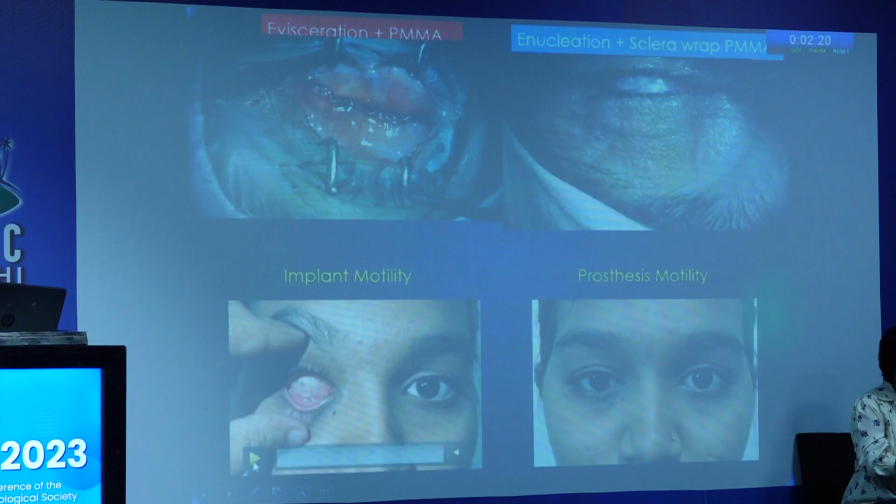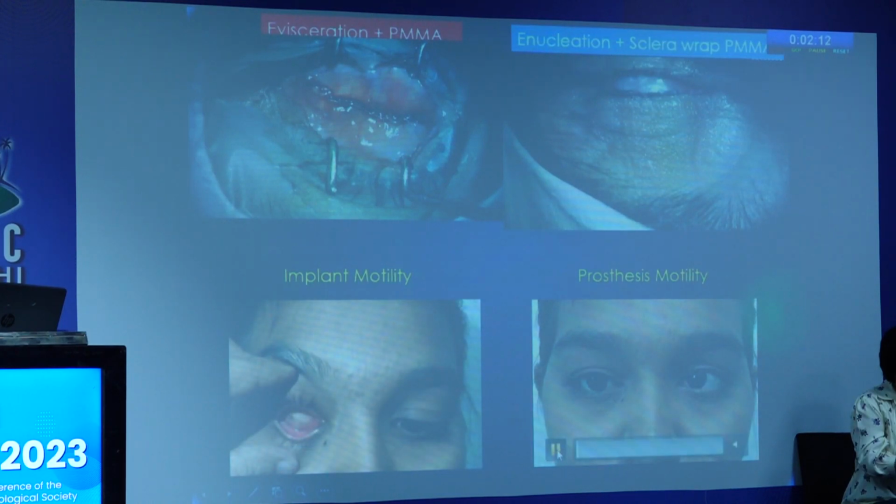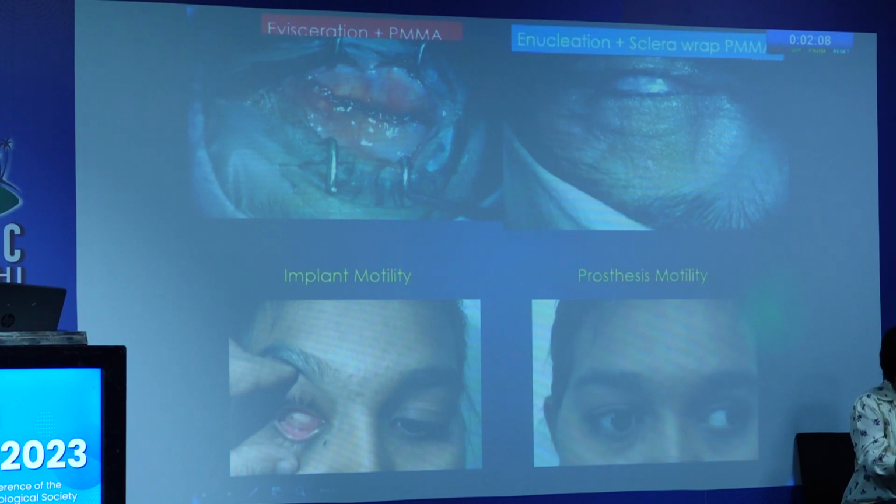Following the post-operative period, we see the implant motility here with the scleral wrapped orbital implant as compared to the normal eye. And following the addition of the prosthesis, it gives very good cosmesis along with the motility.